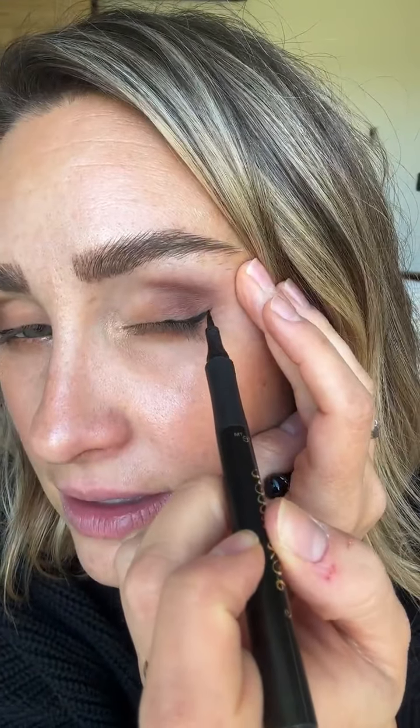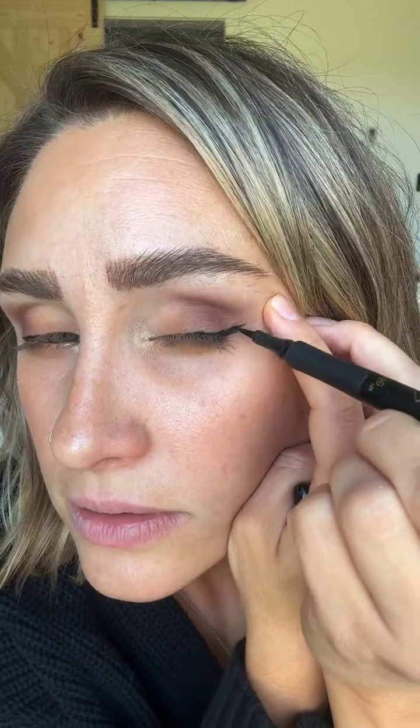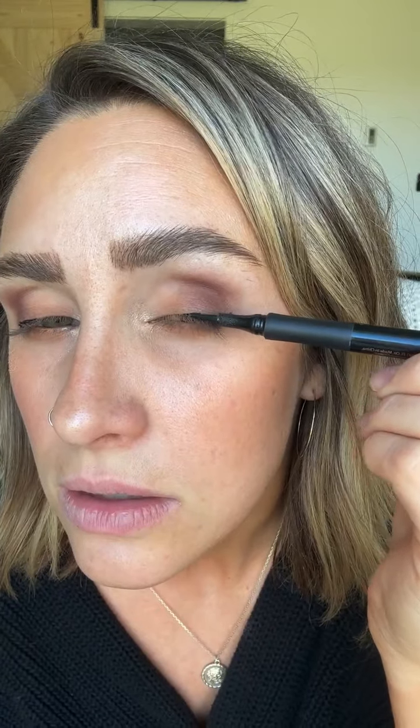I think it's time. It's like a bad eye, plus I'm doing it in this phone screen on top of that. But, oh, see, okay. This is where I get myself in trouble, because I don't stop when I probably should. Okay. Then we're going to take it on the bottom just to help connect all of that. So that's my subtle attempt at an eyeliner look.